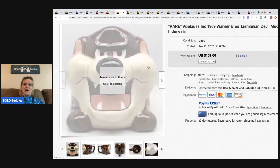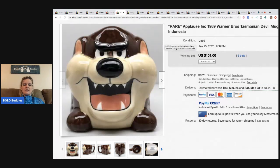And I did see others that went for a decent amount of money. But again, always look things up just in case you maybe have a different model or maybe they're not selling for as much at the time. Because, you know, supply and demand, if there's five of these listed, you're not going to make as much.